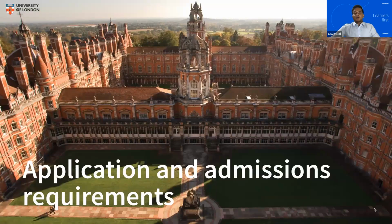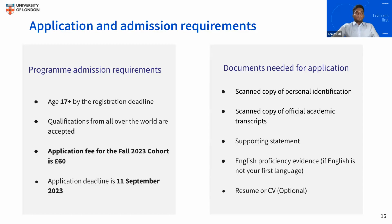Hopefully, you now have a clear understanding of what studying online is like. Now, let's look into general admission requirements and the documents you need to submit with your application. Moving on to the next slide now.